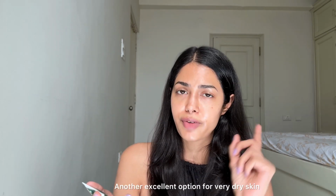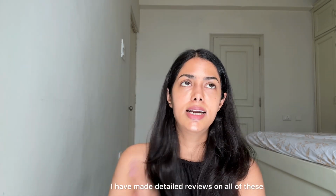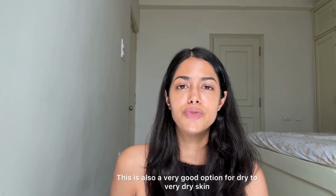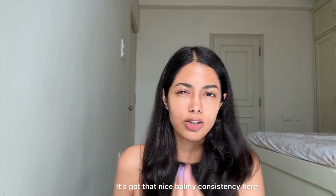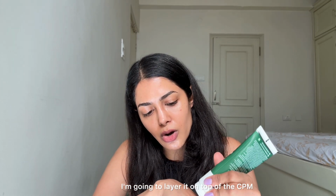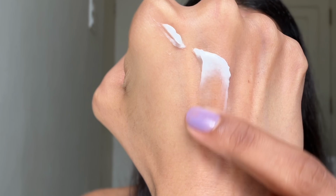So that's something you need to be aware of. Another excellent option for very dry skin is the niaceramide deep moisturizing cream. I have reviewed this. I've made detailed reviews on all of these, so you can go check that out. This is also a very good option for dry to very dry skin. It's got that nice balmy consistency here. Let me show you. I'm gonna layer it on top of the CPM.